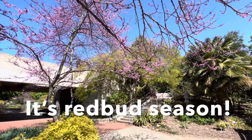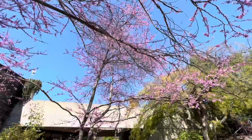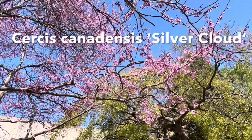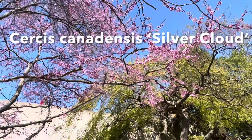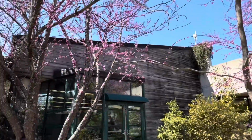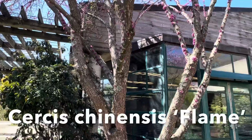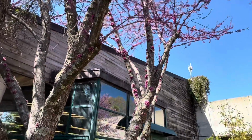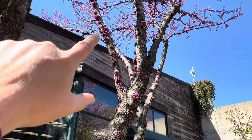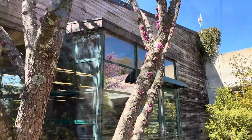So right here at the entrance, I wanted to show you, this is a small portion of a Redbud collection. And what you're seeing here, this paler pink, this is Cercis canadensis Silver Cloud that has variegated foliage. Now behind it, this really large specimen here, this is Cercis chinensis Flame. And this is a cultivar that I've not grown. I have Don Egoff. You can see how it forms flower buds all along the trunk of the tree, which is a really unique characteristic.